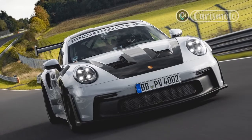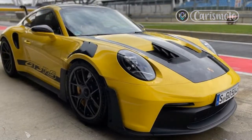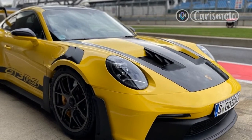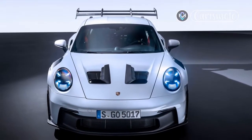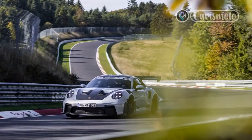The 2023 Porsche 911 GT3 RS made its public debut online Wednesday, but this more hardcore version of the 911 GT3 won't reach US dealerships until spring 2023. As with previous RS models, the 992 generation GT3 RS adds downforce and reduces weight to improve lap times.